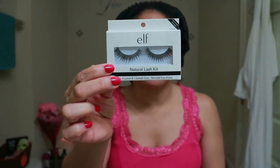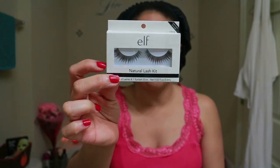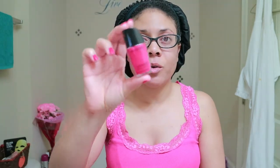So the first item I got here is the e.l.f. lashes. These were $2 from Walmart. I normally just use mascara to lengthen my eyelashes. So this is my first time going to try some eyelashes. And this is the natural lash. One pair of these. So I get one try to get it right. If not, it's over.